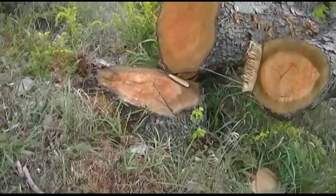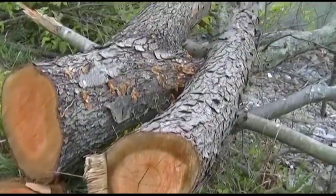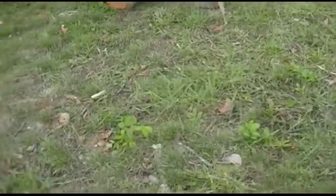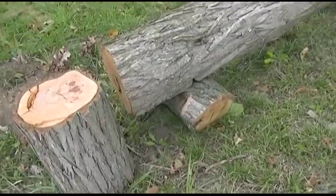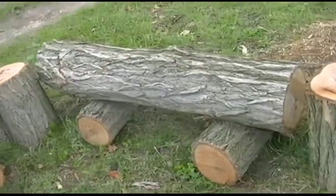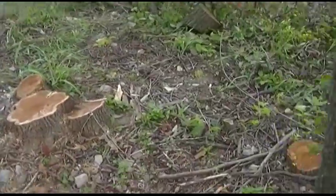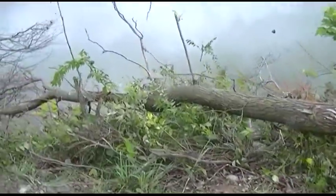This tree here ended up going down, falling out into the reservoir. So again, looks like they've made some seats from those trees. Give them something to sit on while they're working, I'm assuming, or while they're watching other people work. But more trees cut down.